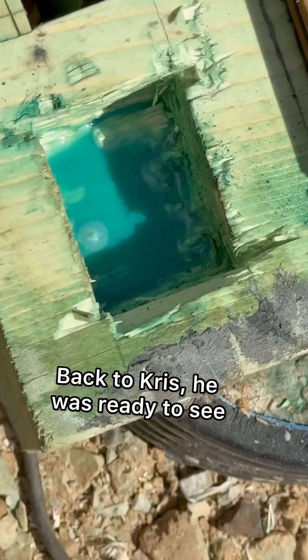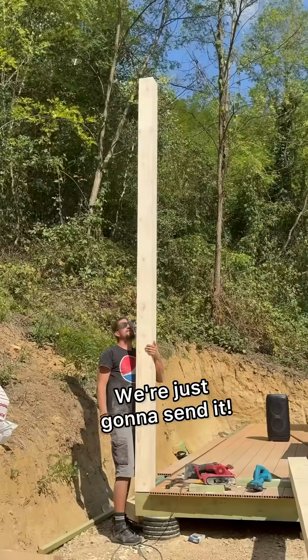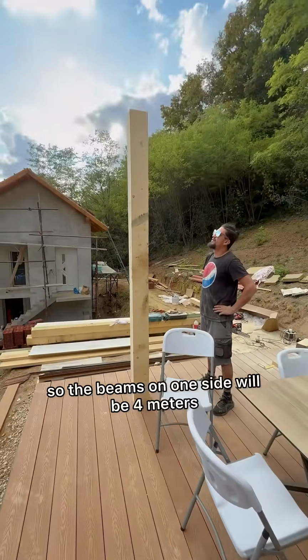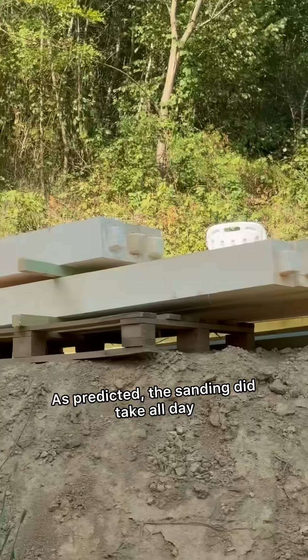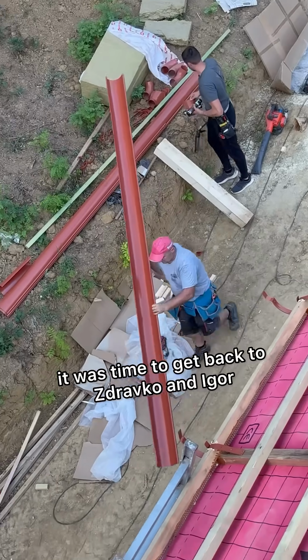Back to Chris, he was ready to see how the beams were going to look. Wow, that's high. We're just gonna send it. The roof is going to be at about a 20-degree angle, so the beams on one side will be 4 meters and the beams on the other side will be about 2.5. As predicted, the sanding did take all day. But with 6 beams done, it was time to get back to Zdravko and Igor.